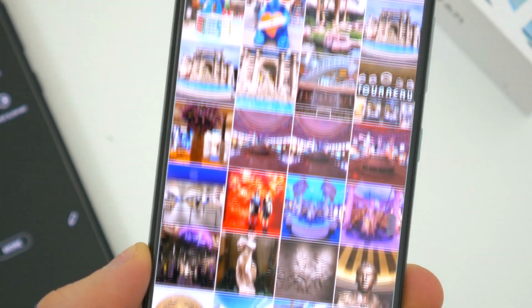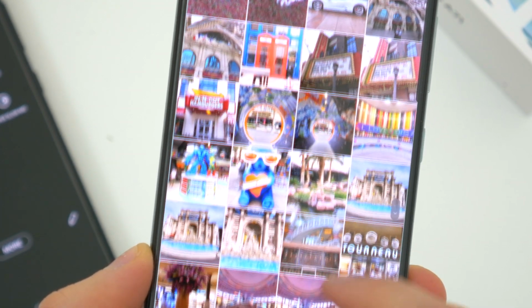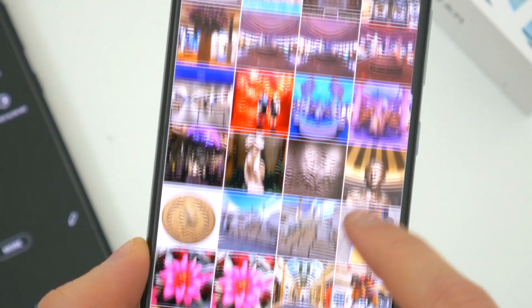With that being said, I want to leave it up to you guys. Which phone do you think did a better job? I'd love to know your thoughts, of course.